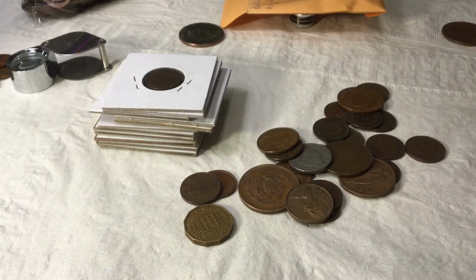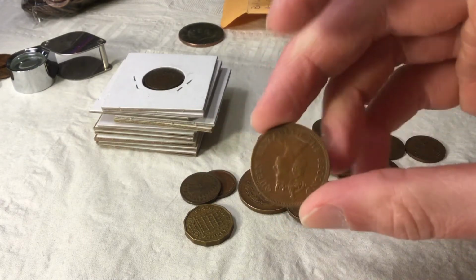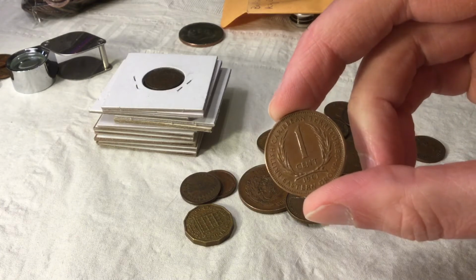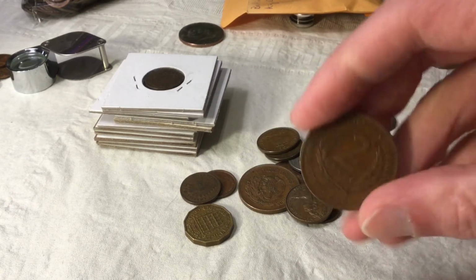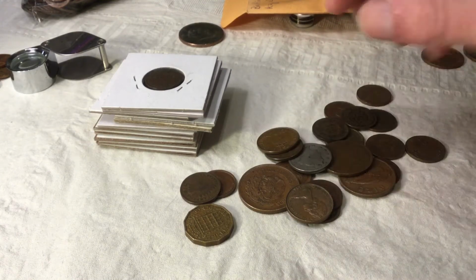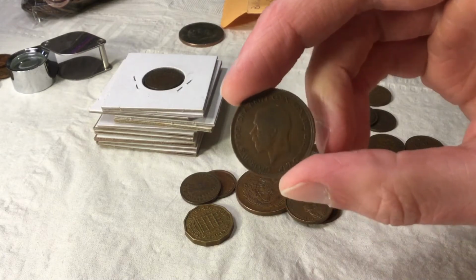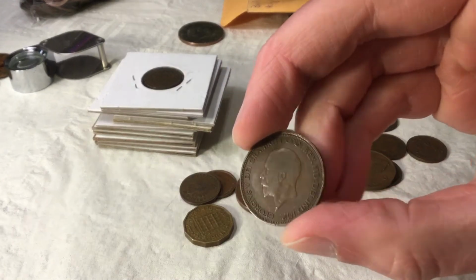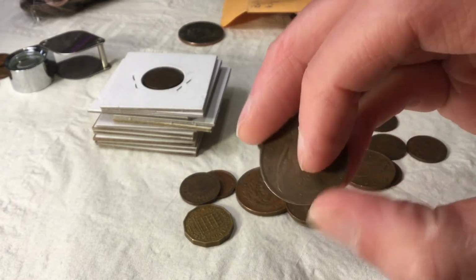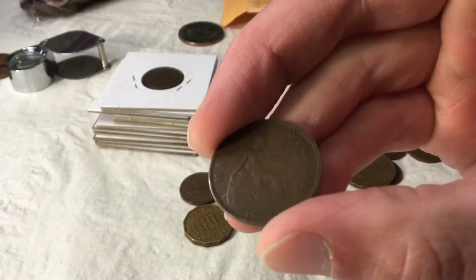Alright, what else is in here? Same area, so this should be the size of a halfpenny. I think we'll assume that's about right. So this was 1961. This one was 1957. Nice. Alright, what else? Looks like I threw in, I think this is a halfpenny. George V. 1931 by the look of it.